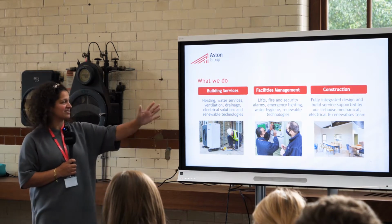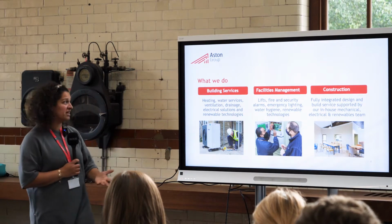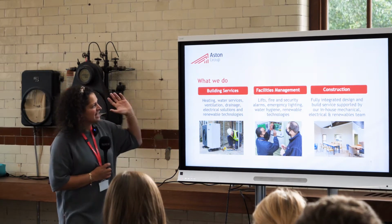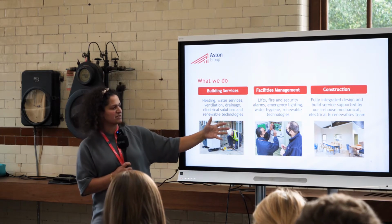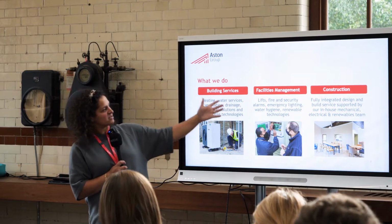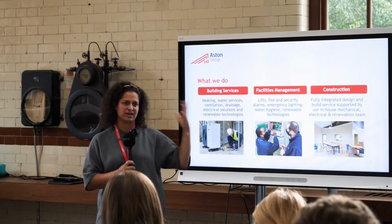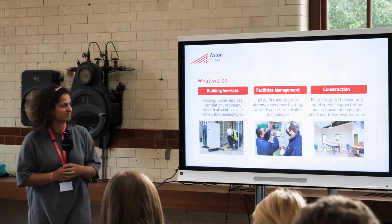So building services, facilities management and construction. Within these categories, we deal with heating and water, ventilation, drainage, electrical, renewables. Then we have our facilities management, so that's the fire safety, security, alarms, emergency lighting, and all these subjects here. And then the last one is construction. We have an amazing construction team, and they do all of our construction work, but they're supported by our mechanical and electrical department.